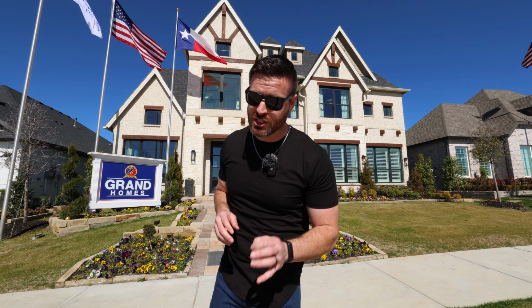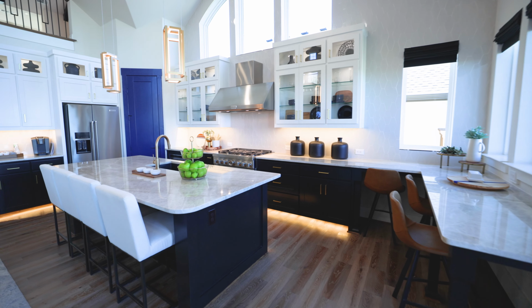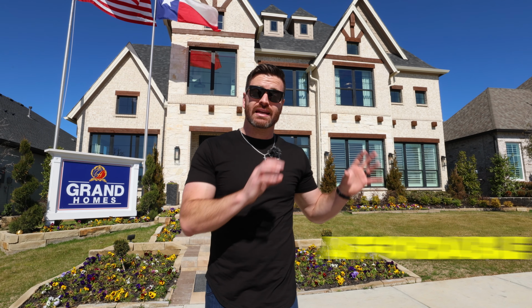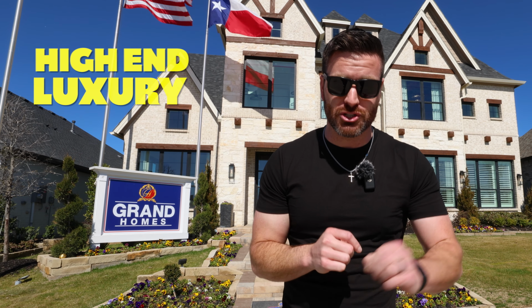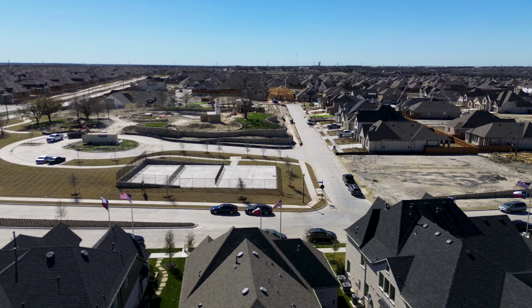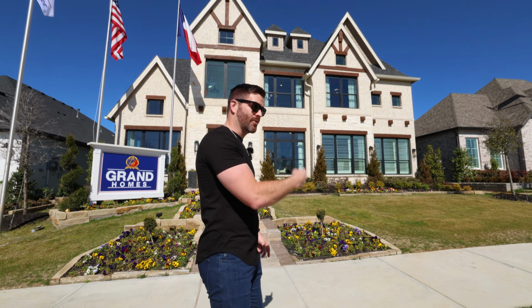We're going to show you multiple gorgeous homes, different lot sizes, and extremely different prices. We're going to have very nice starting prices as well as high-end luxury homes we're going to be showing you here today. This is in a growing brand new community and one of my favorite, and I think you're really going to like it, so make sure you stick around because we're getting after it right now.